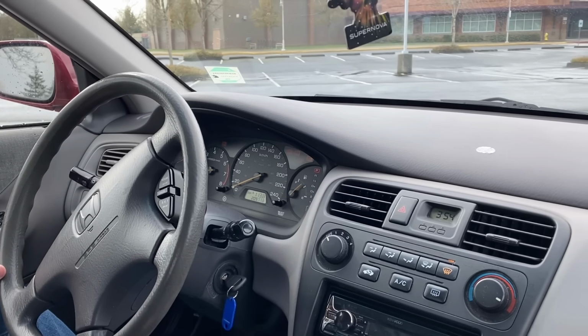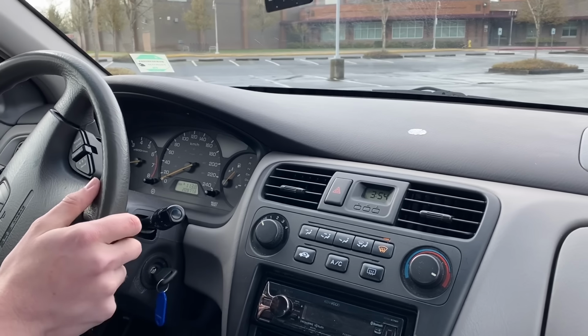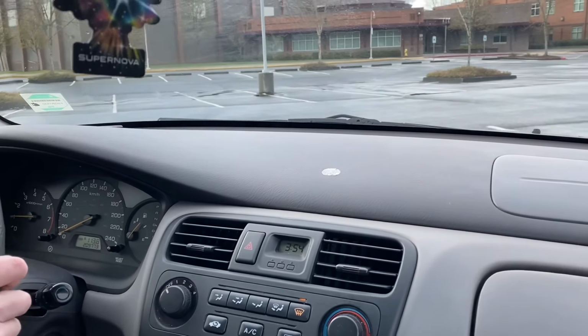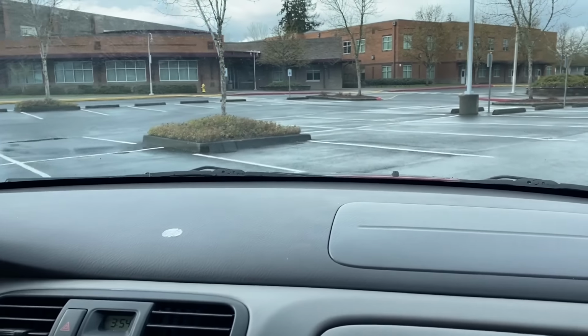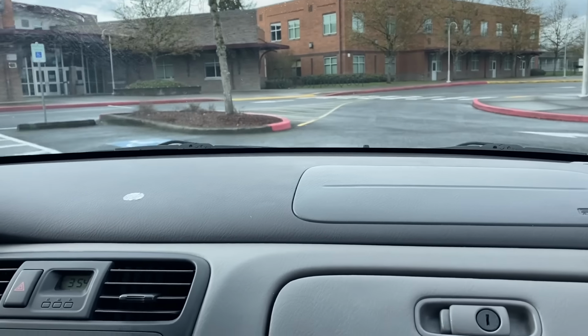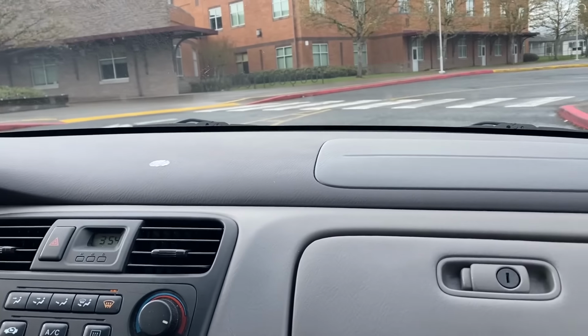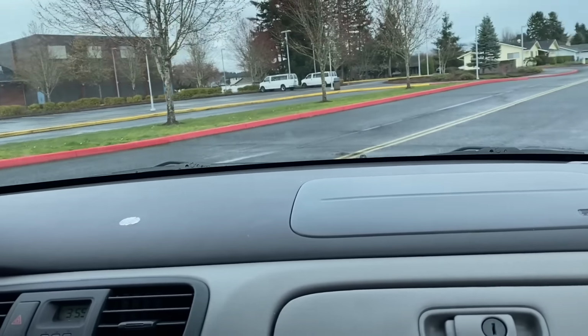Okay, we are in the Honda. The shifter makes a little bit of noise, but that's just a situational thing, car specific. So let's see how this thing drives. Ride is pretty good. This car did just get the brakes replaced, we'll add that, and it also has brand new tires.